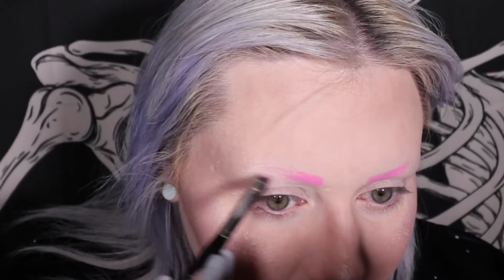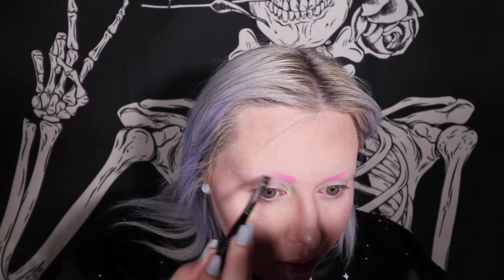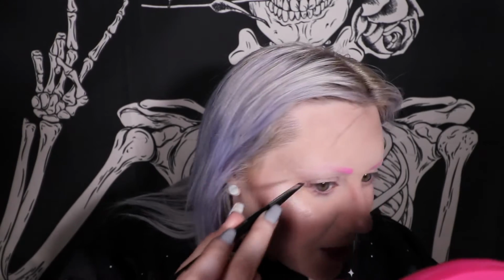I have yet to use this one, so I'm actually kind of excited to see how it applies on my skin tone because I'm pretty pasty. This is gonna be a really good shade for doing nude, and if I still had brow hair, it'd probably be really nice in my brow hairs if I just wanted to lighten them a little bit. But yeah, you can barely see the shade on me. It's almost the same color as my skin.